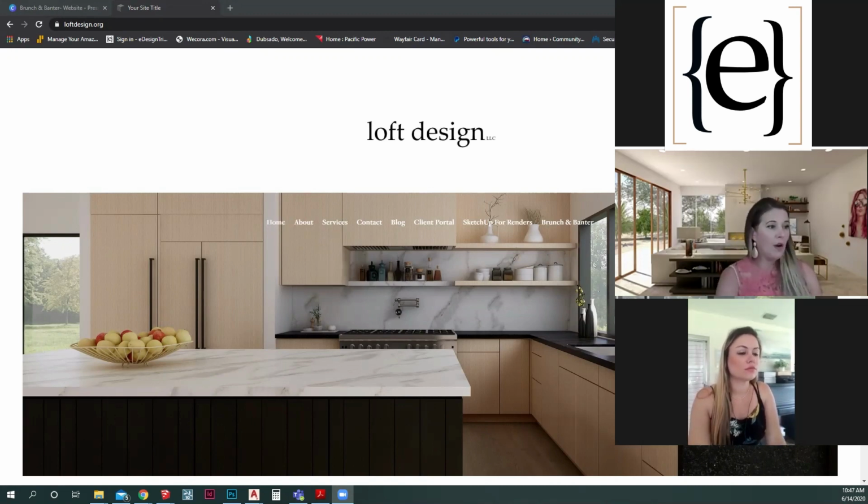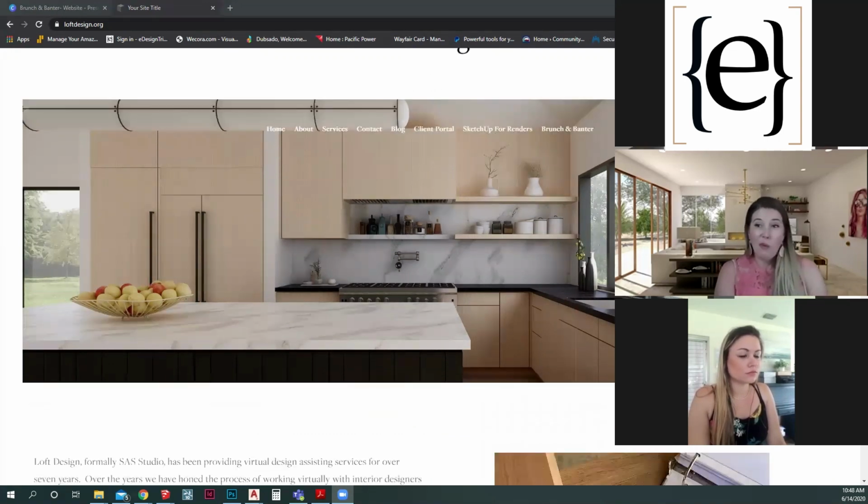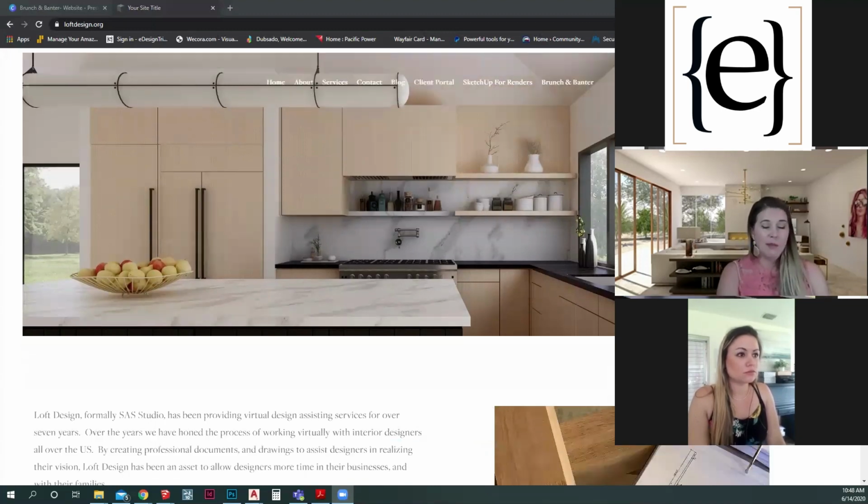But when looking at the homepage, I want to capture people. I want this image to always be the most relevant thing I'm working on right now. And I want to bring designers in. They're like, oh wow, this is what's going on here. And you want to have something similar for your clients as well, whether you're doing business to business or you're connecting with homeowners.